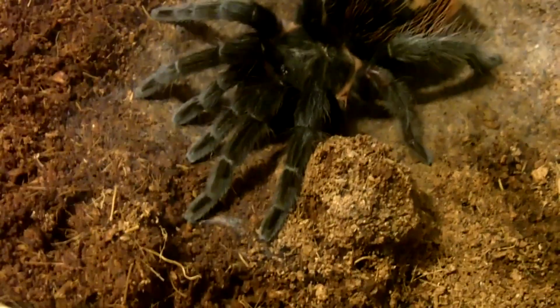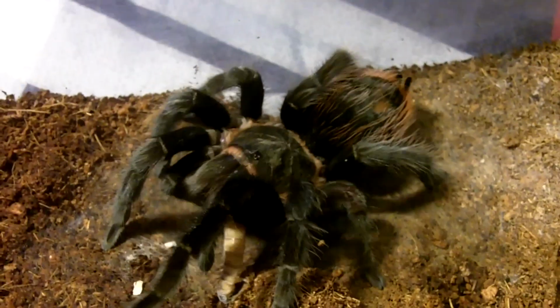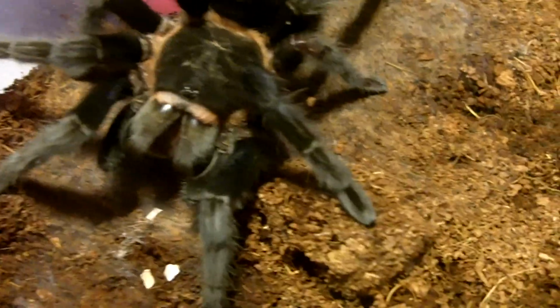Another Brachypelma here. This is a Kallenbergi, the New Mexican, or Mexican brown. Female, 4.5 inches. The more you look at it, it kind of resembles the B.vagans.